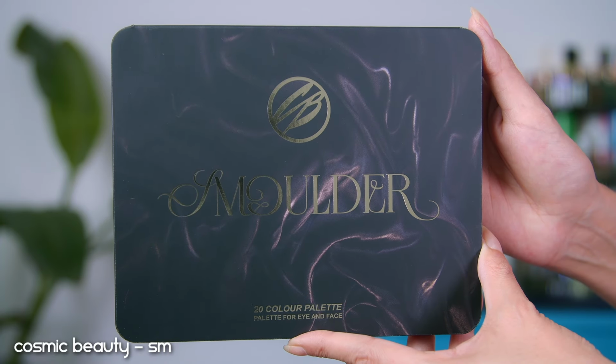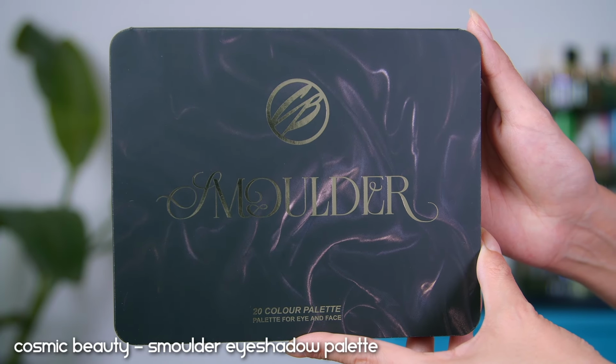And number 4 is going to go to Cosmic Beauty. And this is the Smolder eyeshadow palette. You guys, when it comes to a neutral eyeshadow palette, this is my dream. This is honestly my favorite neutral eyeshadow palette that was released recently, because I feel like we have seen quite a lot of neutral eyeshadow palettes. This is incredible. First off, I love their formula.